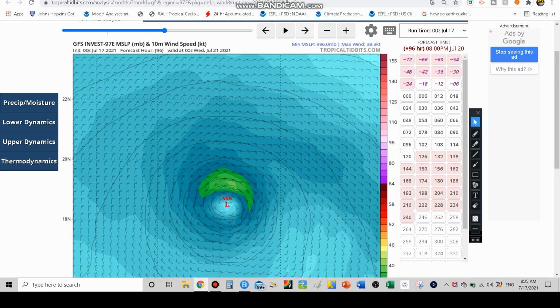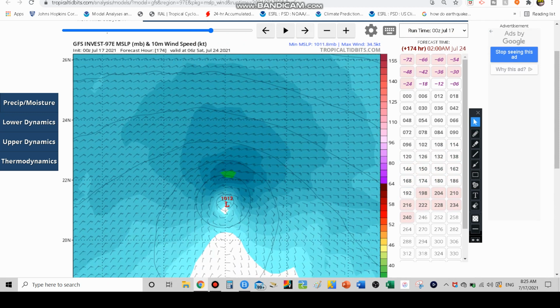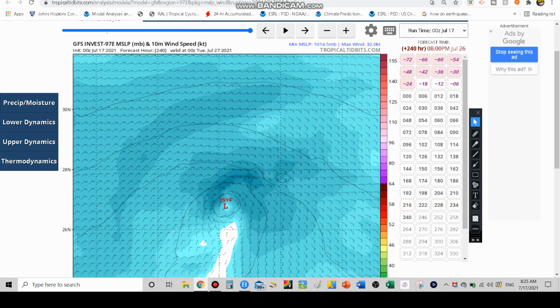But then look what happens. Because it's not being stacked, it's going to start weakening a little bit. Still a tropical storm, then loses that tropical storm status, and then that's pretty much it. And then they probably bring it south of Hawaii as well.